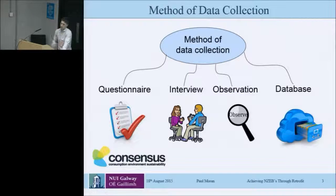So how we collected data was through questionnaires. For the questionnaire that we used, we took a subset of the census data or study. The census is an EPA study. They took 1,500 houses around Ireland, I think mainly Dublin, Galway, and some in Northern Ireland. So we used a subset of their data, so we can fit in and compare it with the larger study. Then interviews with the occupants, observations, and then we collected the data from the monitors.